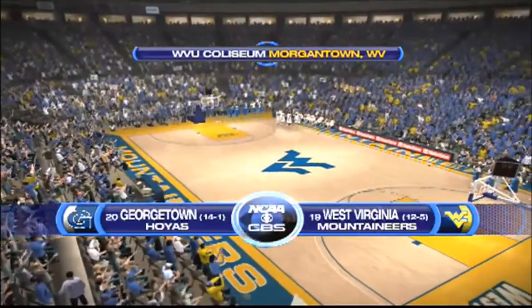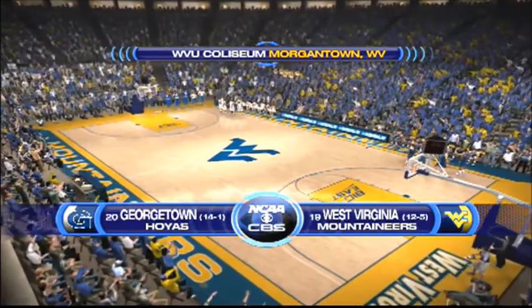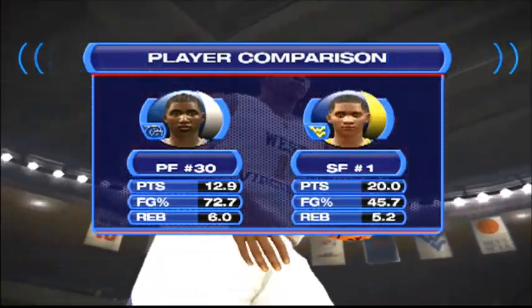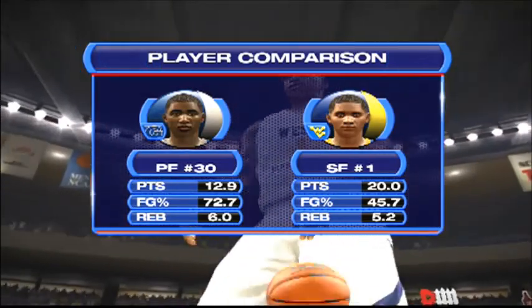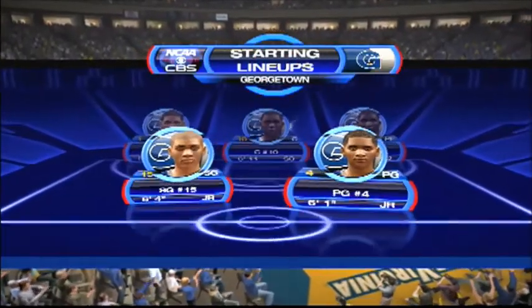Ladies and gentlemen, boys and girls, welcome to CBS Sports coverage of NCAA basketball. Today's game is between the West Virginia Mountaineers and the Georgetown Hoyas. And as we get set to tip off, let's take a look at two of the players we'll be following tonight and our starting lineup.